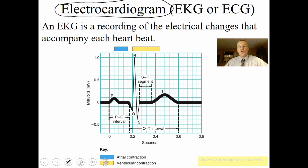This is also known as an EKG or an ECG. An EKG is a recording of the electrical changes that accompany each heartbeat. So you have probably watched TV and seen an EKG, a heart monitor showing that, or maybe you've gone to the hospital and seen it, and maybe you didn't know exactly what it meant.